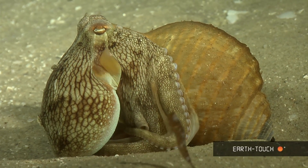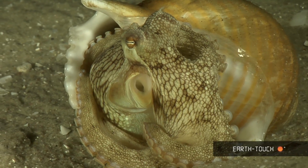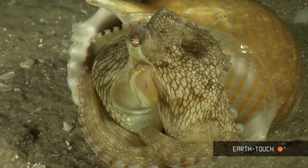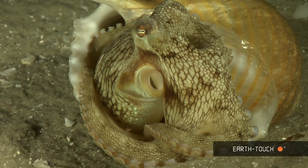I presumed immediately that he was trying to remove the snail that was occupying the shell, or perhaps a crab or something had taken cover here. He seemed to be exerting quite a lot of energy.